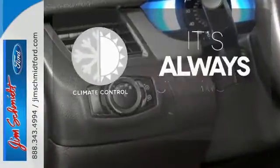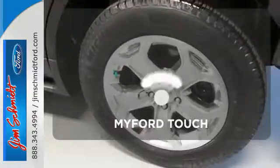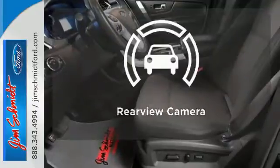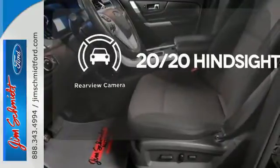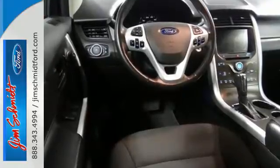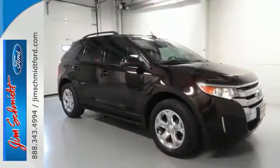Set it and forget it with the climate control. Personalize your drive with voice-activated My Ford Touch. See objects previously out of sight with the rear view camera. You'll soon see this Edge strikes the perfect balance between functionality and style.